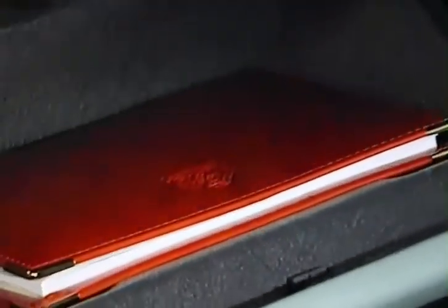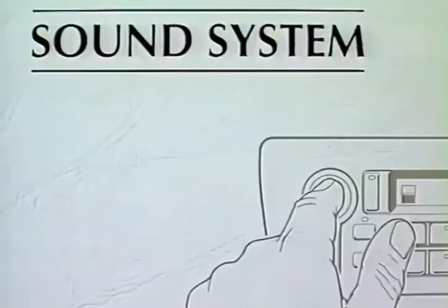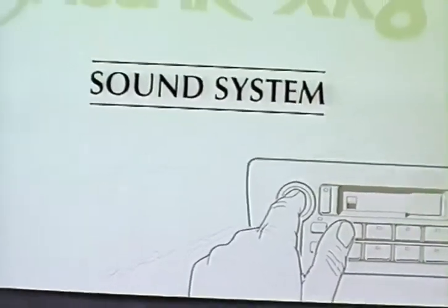To enjoy these music systems at their best, please read the In-Car Entertainment Handbook carefully.